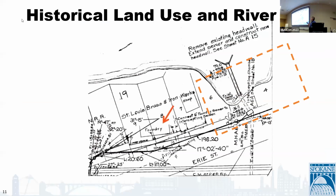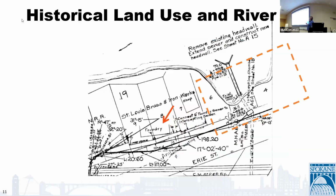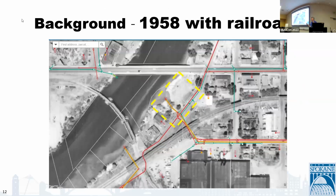A little bit of history: at the turn of the last century, this was a foundry here, St. Louis Brass and Iron Works. And there were also railroads in this area. They went all through here. They took those out, so those aren't there today. But guess where they put the parts and pieces as they dismantled it? They went into this part right here, where there was sort of a bay, and that all got filled in. So it was really uncontrolled fill, with all kinds of clinkers and all kinds of things. I'll show you a picture. It's not that bad, but it's just not something you normally want to put a bunch of stormwater through.